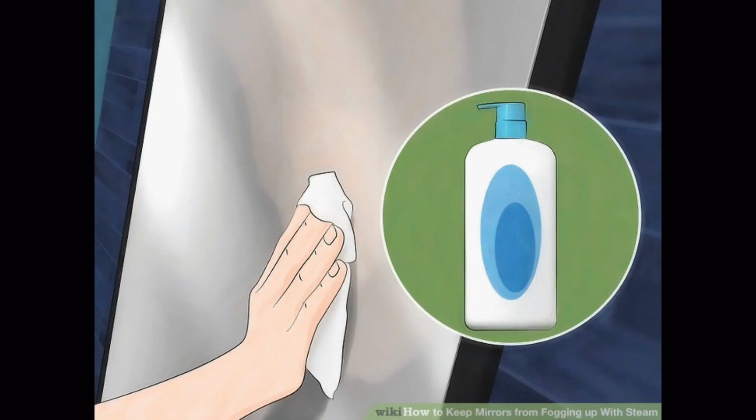Use shampoo on your mirror. Pour a small amount of whatever shampoo you have available onto a folded paper towel. Use your paper towel to wipe the shampoo over whatever part of your mirror you want to keep clear. Then, take a clean paper towel and use that to wipe the mirror dry. Use twice the amount of shampoo you would normally use to wash your hair. Make sure to wipe the mirror completely dry, otherwise you will end up with a blurry-looking mirror. This same trick can be done using shaving cream, toothpaste, and laundry detergent. Use whichever one you have handy.